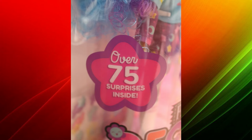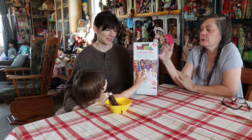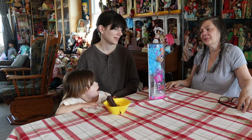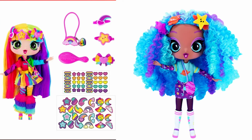So the Decora doll has over 75 surprises inside here. I imagine a lot of them are stickers. And actually, you thought it was a smaller doll. I did. I looked at the measurements on it, so I already knew. Yes, my mom was right. I thought she was a much smaller doll because there was nothing to reference her size with in the photo I saw. And generally, the dolls of this aesthetic are smaller.